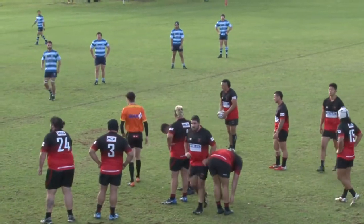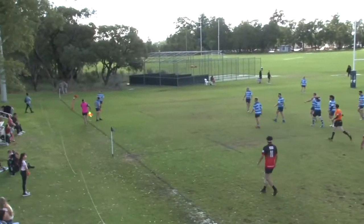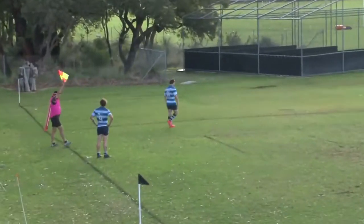Going to go to the line again. Not taking the points on offer here. They want to try it. That's a good kick, 5 metres out from the line.